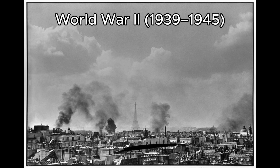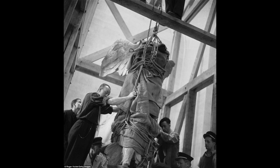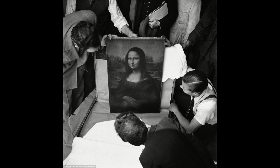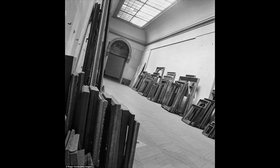Then came World War II, 1939 to 1945. In 1940, the Nazis invaded France and occupied Paris, including the Louvre. So what happened to all these art pieces? Well, just before the Nazis arrived, French museum workers had already started moving thousands of masterpieces out of the museum, including the Mona Lisa, and hiding them in chateaux, villages, and caves across the countryside. The Louvre looked almost empty when the Nazis walked in.